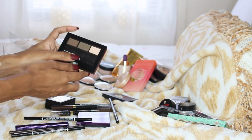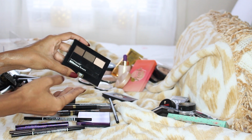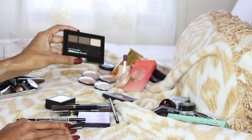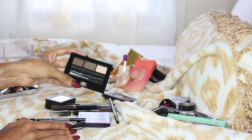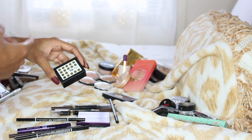This one is in Deep. Honestly, there's nothing deep about that, to be honest. I don't know. Is it just me? That doesn't look deep to me. I feel like I want to keep this because I want to make a one brand tutorial for Maybelline, but at the same time, I'm going to just get rid of that and maybe find another shade that's actually my shade.